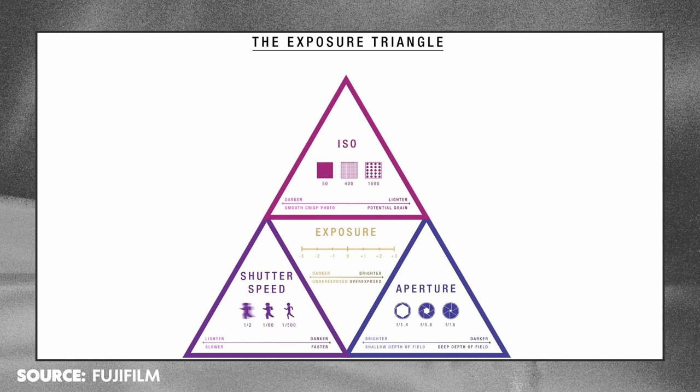Basically, if you shoot with anything slower than an ISO 400 film, you're pretty much going to be constantly battling this because of the ISO limitation.